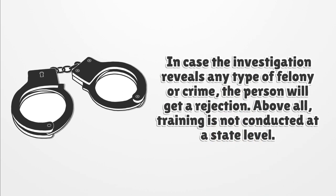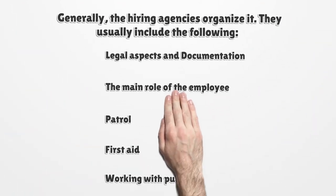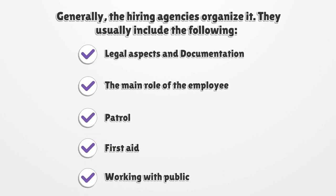In case the investigation reveals any type of felony or crime, the person will get a rejection. Above all, training is not conducted at a state level. Generally, the hiring agencies organize it. They usually include the following: legal aspects and documentation, the main role of the employee, patrol, first aid, working with public.